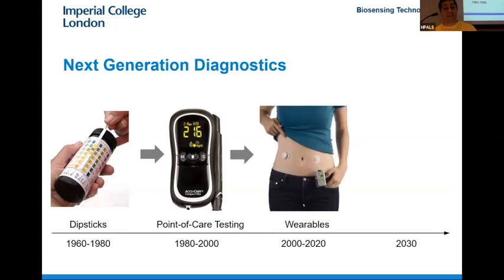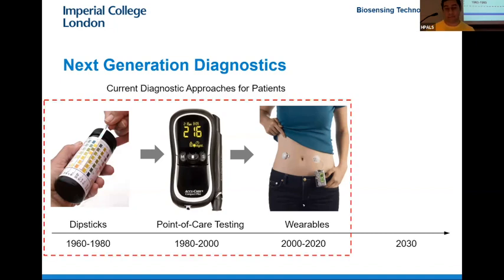And finally, in the early 2000s, we saw the emergence of wearable devices. The currently only wearable device on the market is for glucose management in diabetes. So this constitutes what we know as current diagnostic approaches for patients.